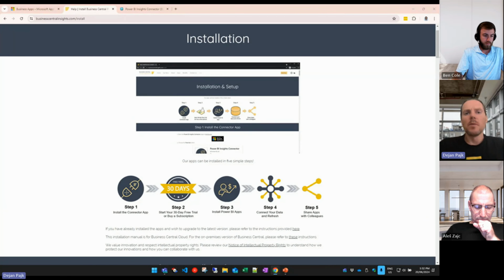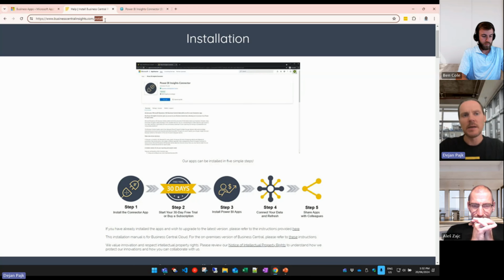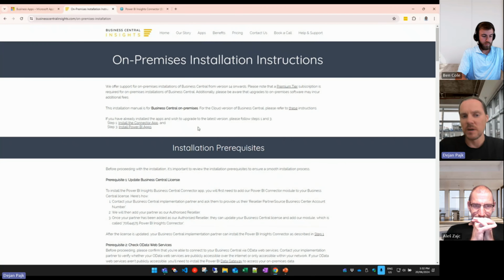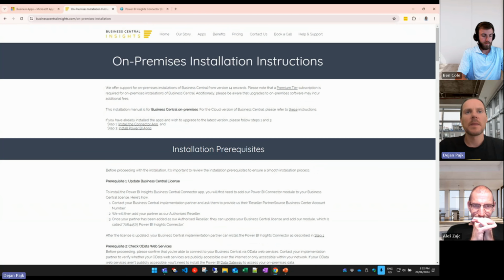Now, we do also support on-premises Business Central installations. So if you're using on-premises BC, there are slightly different installation instructions, but basically the same apps in the same code base. And we can help you install apps for on-premises as well.